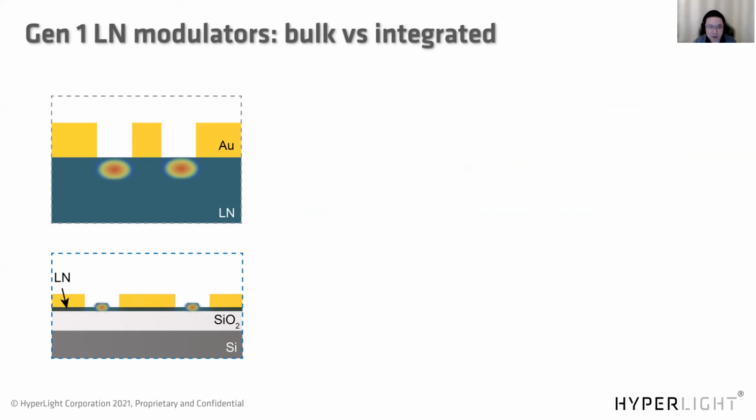So just to keep the discussion at high level, existing lithium-niobate employs the bulk substrate and with weakly confined optical mode in this waveguide defined by either proton diffusion or titanium ion diffusion. It's a weakly guided optical mode with electrodes that are typically separated by tens of microns. So this results in weak modulation efficiency and very long devices.